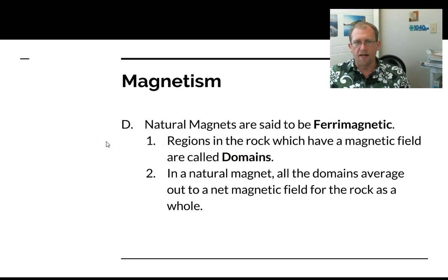Ferromagnetic objects are magnetic because there are regions of the rock, regions of the piece of metal, where all of the moments of magnetism, magnetic moments, are pointing in the same direction. So that region, called a domain, has a magnetic field. And in a natural magnet, not all the domains will be pointing in the same direction, but the average of all the vectors will create the overall magnetic field for the rock.